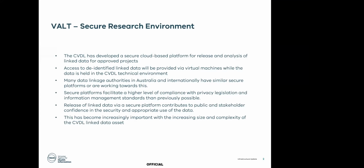So Vault is our secure research environment. We've been developing this cloud-based secure research environment for a couple of years, with the purpose of accessing de-identified linked data sets via virtual machines. This enables it to be held within the CVDL technical environment, which is inside the Department of Health. Many other data linkage authorities have similar secure research environments, and we'll be hearing from them today. The reason we moved to a secure platform is to enable higher compliance with privacy legislation and information management standards than previously possible, where we were providing the actual raw unit record data to researchers and policymakers.